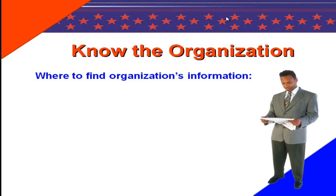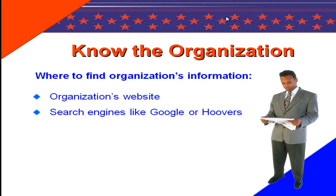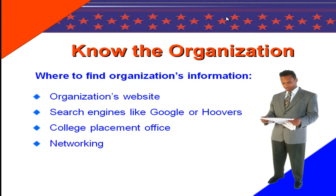Now, where to find the organization's information? Through the organization's website, search engines like Google, Hoover's, AOL, etc., the college placement office, networking, the library and newspaper archives.